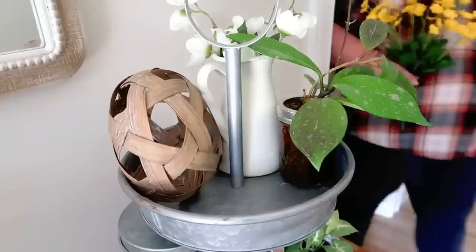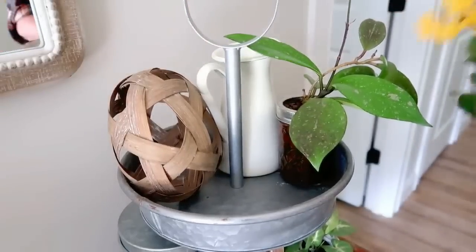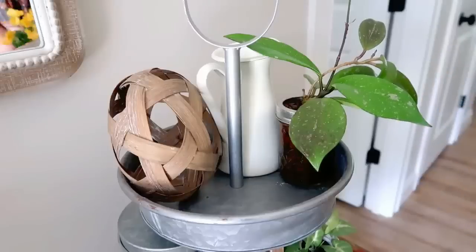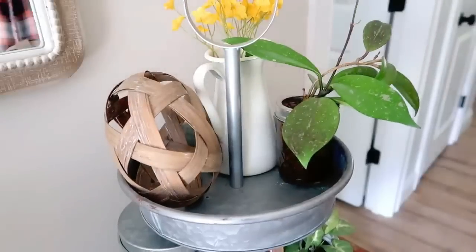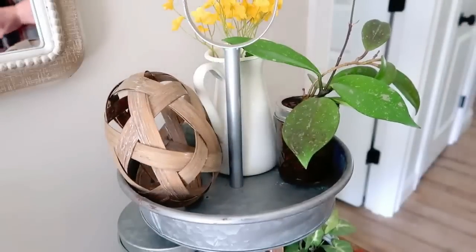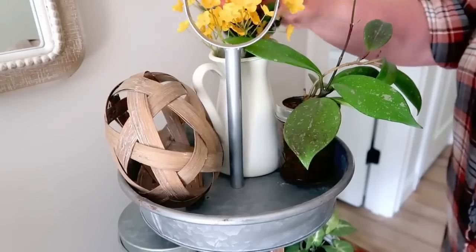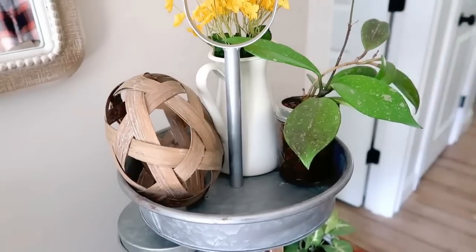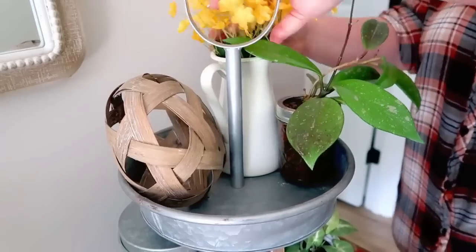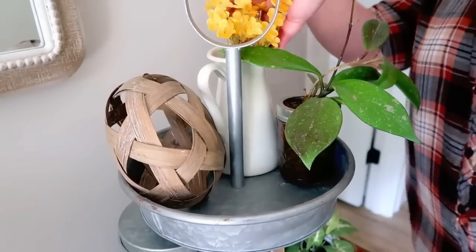Moving to the top section here, I start by switching out the fake florals in that little pitcher. That pitcher is actually from IKEA, and I had these little sweet yellow florals from Michael's. So popping those in there. That plant there next to it is that beautiful Hoya. That's a gift from my neighbor, who is another houseplant enthusiast. So she gave that to me. And that little wooden woven ball there is from Hobby Lobby.